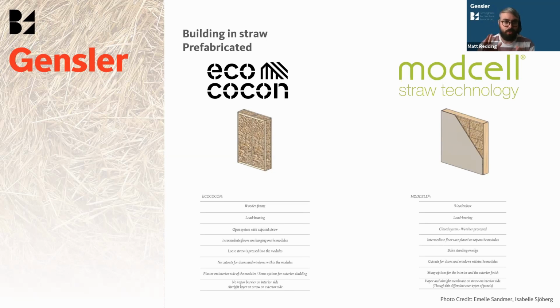One of the great things about Modcell at the moment is that it uses this thing called a flying factory, so you can build Modcell in a local farmer's shed, and you can really reduce the distance between construction and site for material. And the really great thing about this is that you can get people involved. If you're building a community center, you can have people of the community come in and help build part of their community center. There's a real opportunity there for great community engagement, and being part of the construction really helps people to connect with that building.